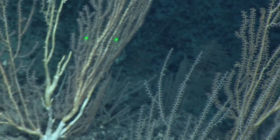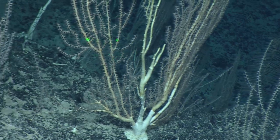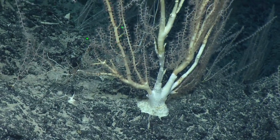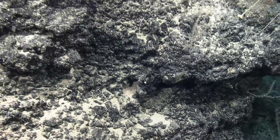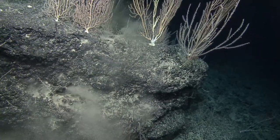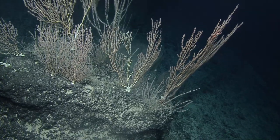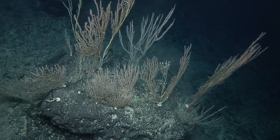Oh, those are interesting black corals in the back there as well. Yeah, that's what I saw a little bit earlier. So maybe Bathypathes? Maybe. Probably is. Yeah, that's interesting. Oh, there's a tiny crab. That was a botched landing.